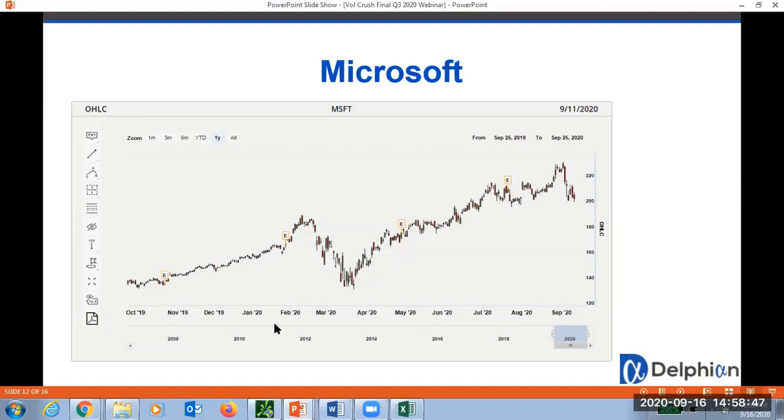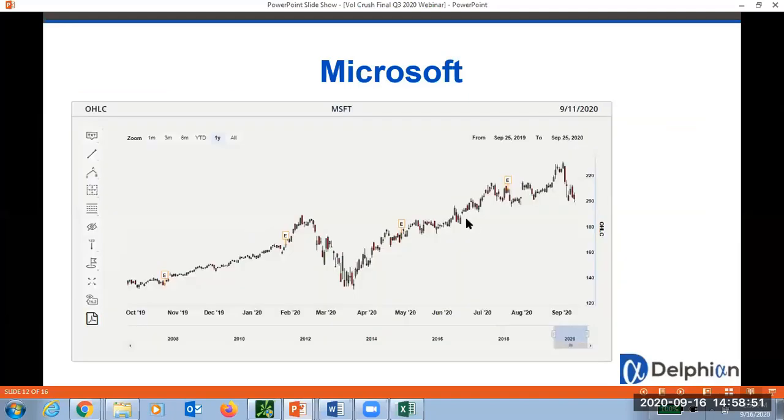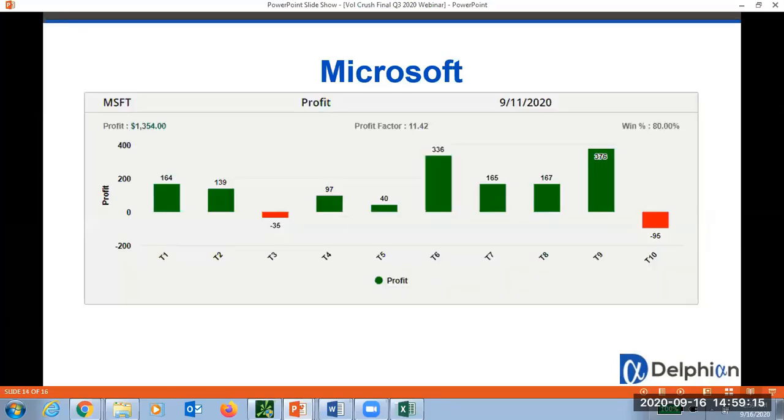I think that one lost money on the first one. It did. So we can see that trade 10, which would be this trade here, actually did lose money. But we lost a little bit of value, I mean, not a huge amount, $95. We can see the credit that we've received on some of these versus the actual profit that we were able to make. So fairly short-term trades. Using weekly options, you can test those other options, but I think weeklies are going to be our best strategy for this type of trade. There's our profit graph.